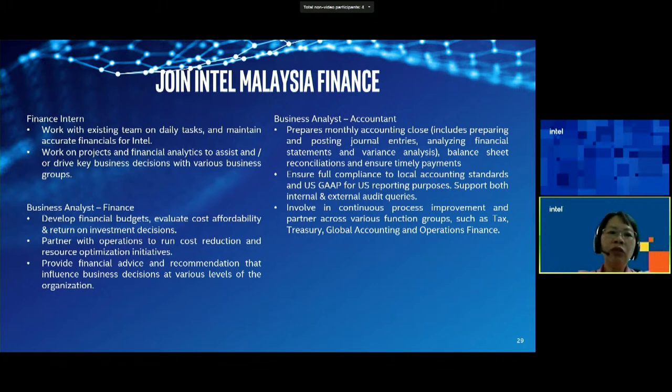So if you join Intel Finance, what type of jobs do we have? Like what we just shared on the profile of our jobs, we open internships for graduates. That is part of our commitment. We also offer jobs for fresh grads, another commitment, because a lot of companies probably want to hire experienced people, as training people is not cheap. But Intel has run graduate programs for many years, and we have been able to grow many successful resources from this pool of students. Business analyst and accountant are among them, and also on the business finance side.